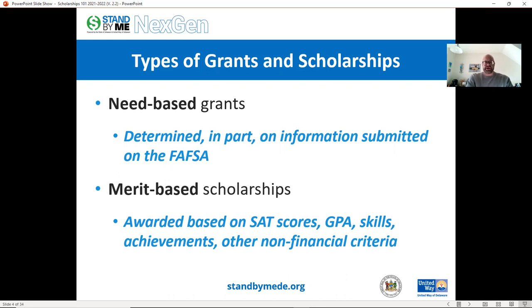accomplishments, non-financial criteria. Now I say awards, but on the screen it says need-based grants, merit-based scholarships, because traditionally that's how those types of awards were delivered. Grants were often need-based, scholarships were often merit-based. But now you're going to see some bleed between the two. There will be need-based scholarships, some of which we'll talk about today, and there are also merit-based grants. So you're going to see, the twain are meeting now.